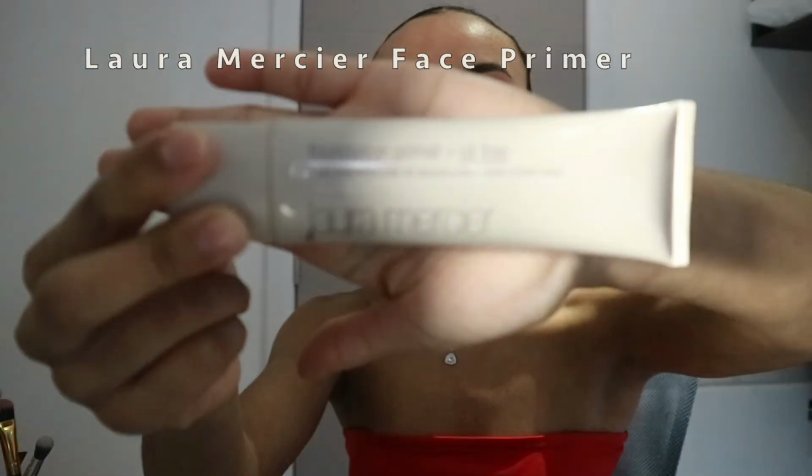Finally, moving away from my eye makeup, I am starting off with my Laura Mercier primer, ready to start my foundation, my concealer, and my actual face makeup.